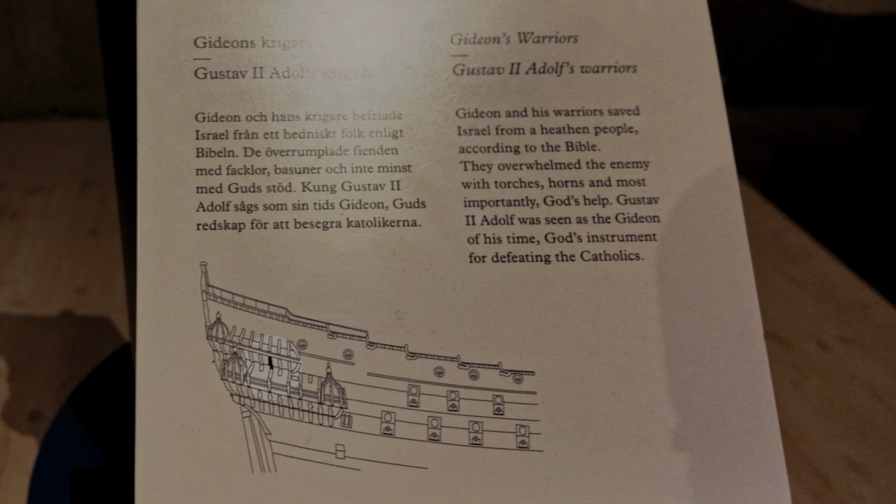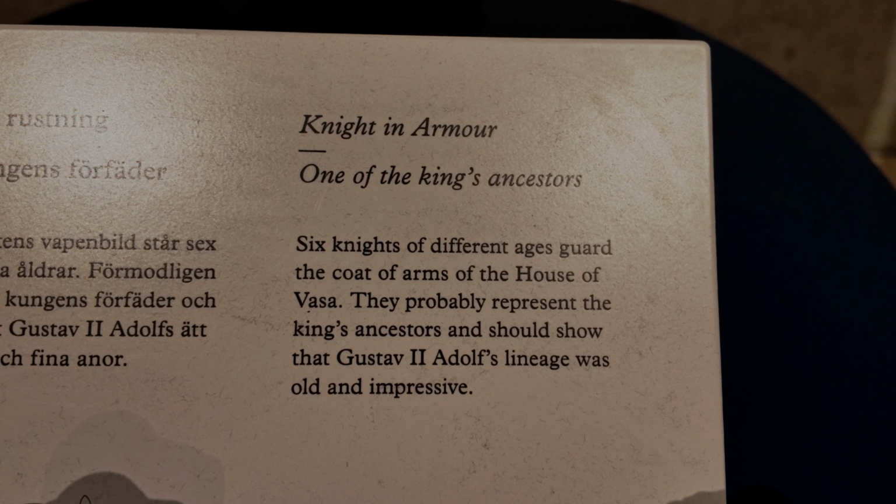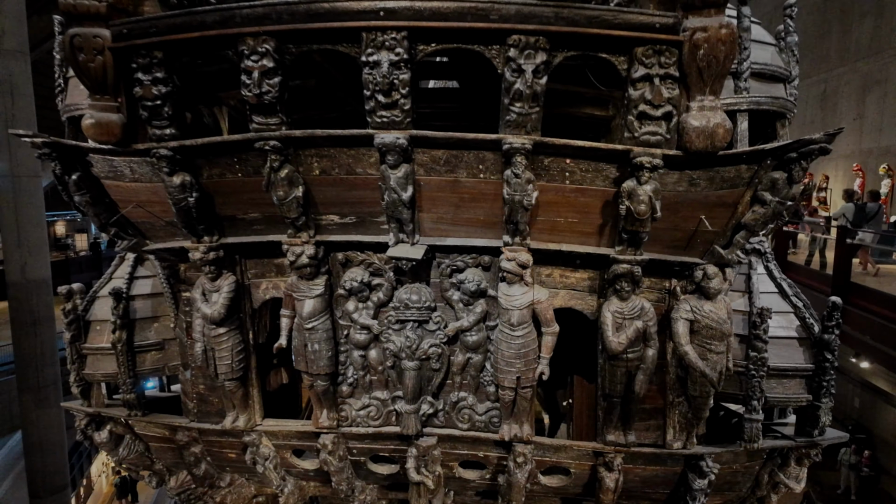That is a family coat of arms right there. The center of it is a wreath of wheat, which is the symbol of the Vasa family. Next to it, you have some cherubs holding it up. Again, it is a symbolism of the divine right of the king to rule. You start getting the sense that he's a little insecure about his cousin, King Sigismund, who his father dethroned. Now, standing to the side of the Vasa family shield are some of the knights representing the king's ancestors. Again, a subtle hint as to his right to rule.